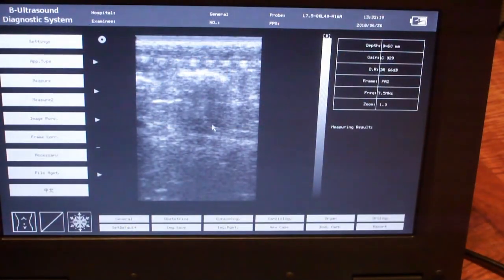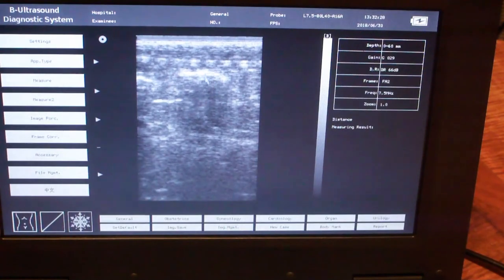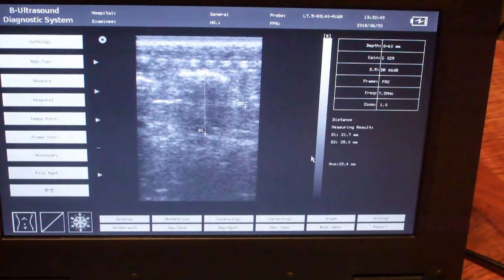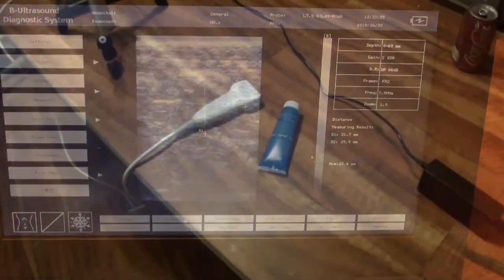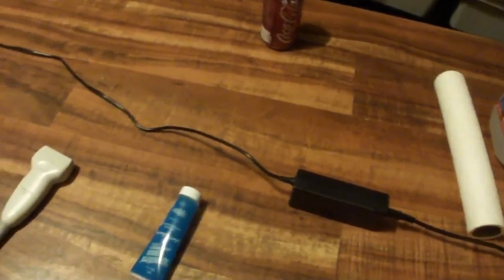So on this last snake here, I would say it's a little more difficult to say for sure if this is a follicle. It was a little fuzzy and kind of hard to see. But I'm about 90% sure that this is actually a follicle. So it looks like 21.7, 25.0, an average of 23.4 millimeters. So she's pretty far behind, but I think she's gonna go. So believe it or not, I pretty much burned through this whole tube of gel just on those 10 snakes.